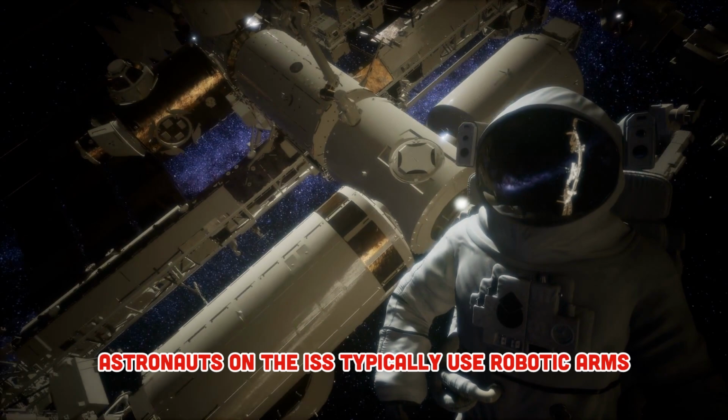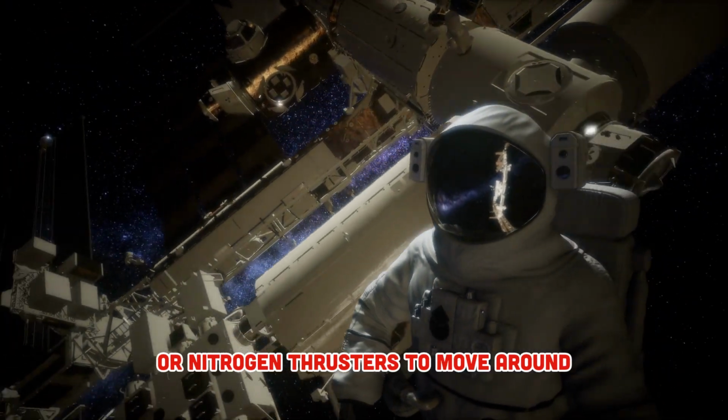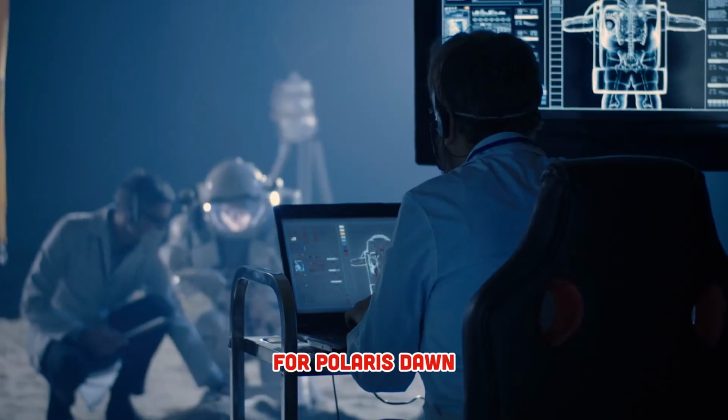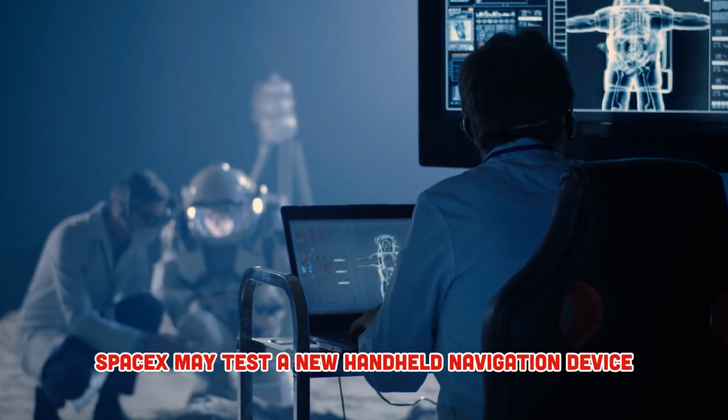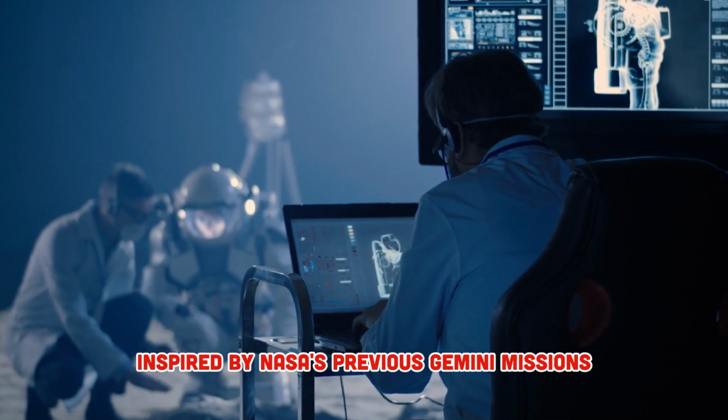In addition, the ability to move in space is also a big problem. Astronauts on the ISS typically use robotic arms or nitrogen thrusters to move around. For Polaris Dawn, SpaceX may test a new handheld navigation device, inspired by NASA's previous Gemini missions.